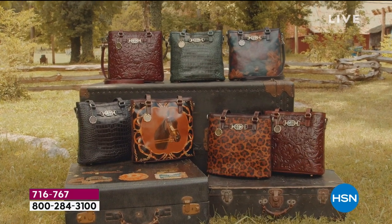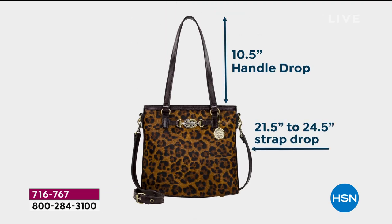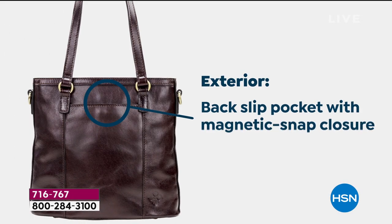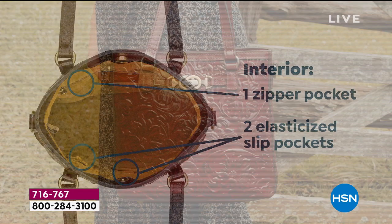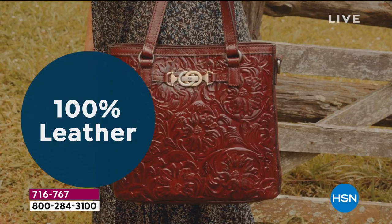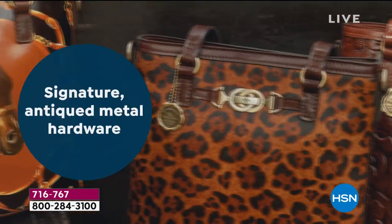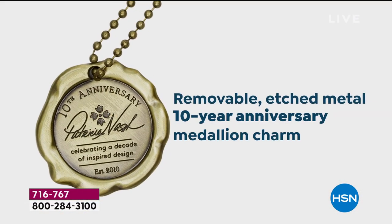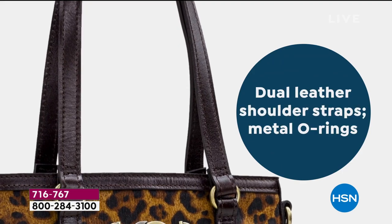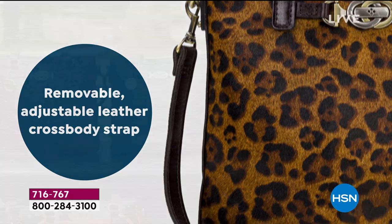My goodness. First of all, that shot. I look at that first shot and go, oh, take me there. This bag will do it. First and foremost, this is Laundry. And Laundry is a convertible crossbody bag. It is all 100% leather and hand done. Handcrafted, hand stitched, hand burnished. You're getting this beautiful removable 10th anniversary, almost like a wax seal medallion that goes right along with it.